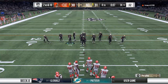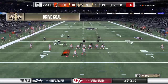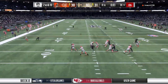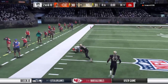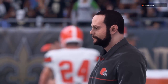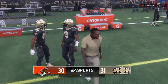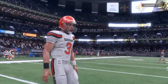Second down here after the incomplete pass. Back to throw. Now a desperation throw deep downfield. And that's caught inside the 30. And they do finally get him, but he takes it to the 25. Well, going into the final play of this game, they knew that they needed some type of a miracle there at the very end, but they couldn't get it done.